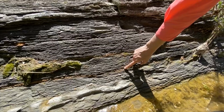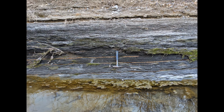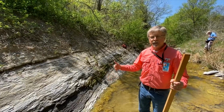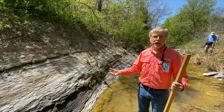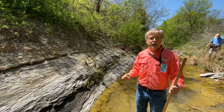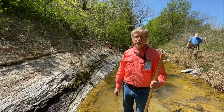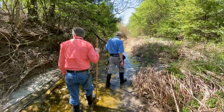That was a volcanic eruption. Just ash. It's what they call bentonite. So it's weathered, it's changed chemical properties, and it gives it that waxiness. But the zircons that were originally in the eruption are still there because zircon crystals are so durable.